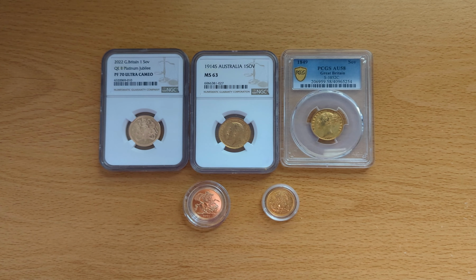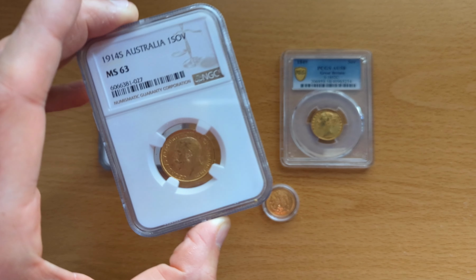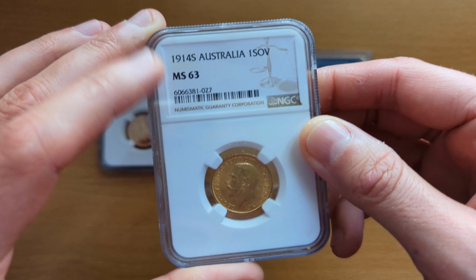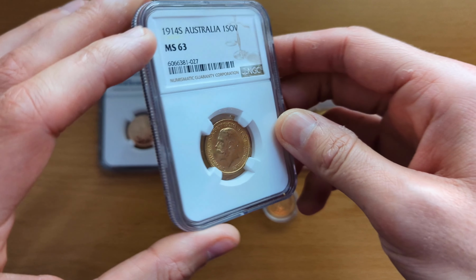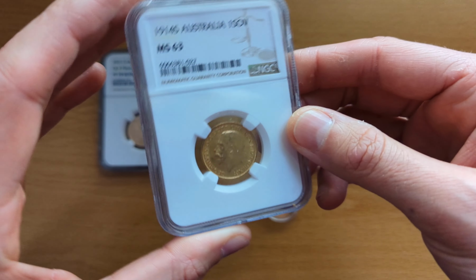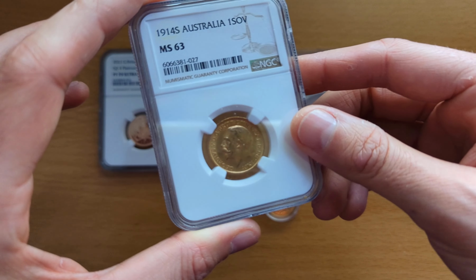So some of the advantages of graded coins over non-graded coins: the fact that you know the condition of the coin that you're purchasing. So this one, for example, is a mint state 63 for this 1914 sovereign. So you know this offhand when purchasing the coin. 9 times out of 10 you'll know that you're buying an authentic coin as well.